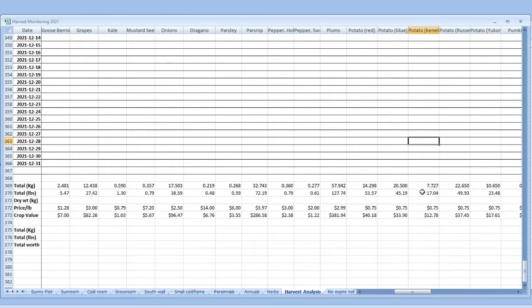The Kennebec potatoes did the best because I had 9 sets and I got 17 pounds. I go for a pound a set. You can get better than that, but that's what would be considered good. The russet potatoes, 49, once again from 66. Yukon Gold, all I got was a measly 23 pounds, 10 kilograms.